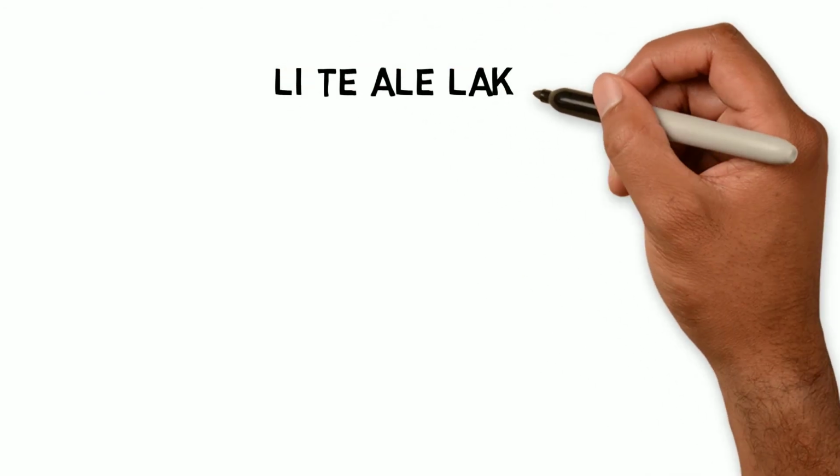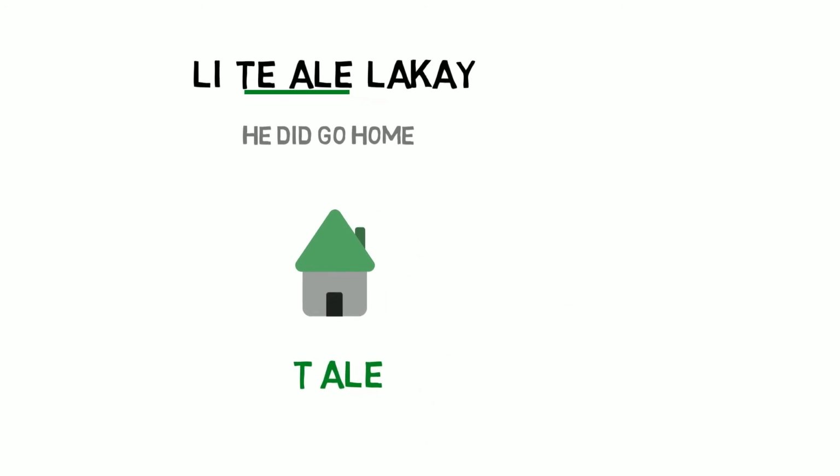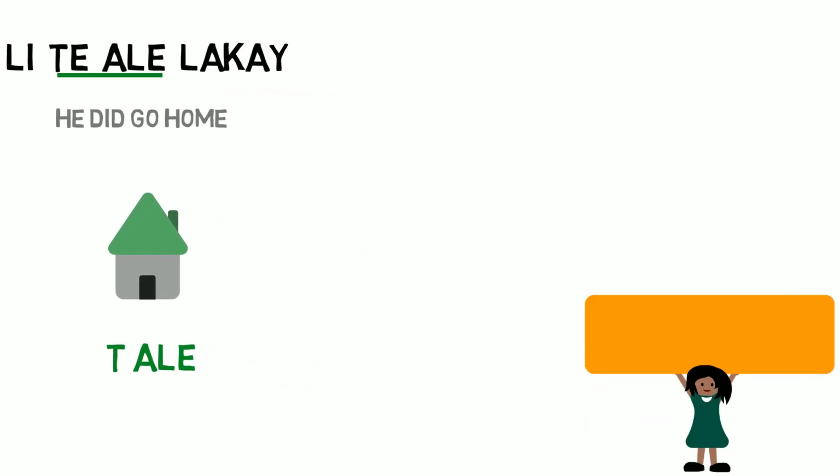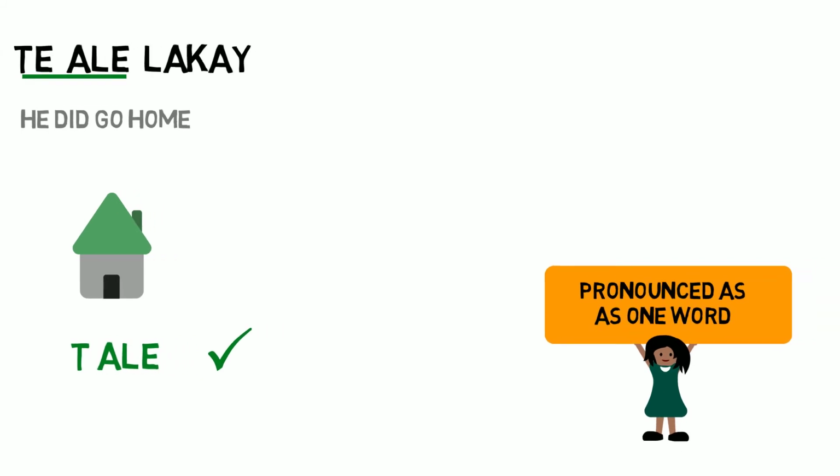Li te ale lakay, which literally means he did go home. The contraction of te ale is tali. Notice how the contraction is pronounced as one word, tali. So the key point is this: you pronounce contractions as one word, just as you would in English.